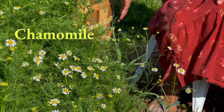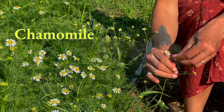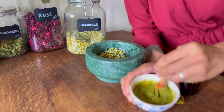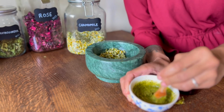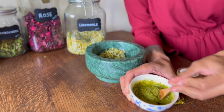Chamomile is my second go-to herb for topical applications. I find that it makes a soothing facial scrub when combined with green tea or mint and organic honey. Like calendula, chamomile has anti-inflammatory and antifungal properties. If you'd like to learn more about how I make a cooling chamomile face mask, please watch the video linked above.